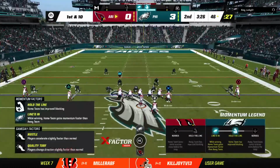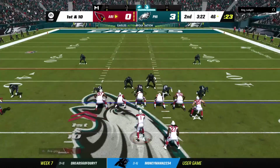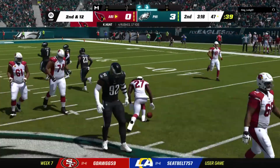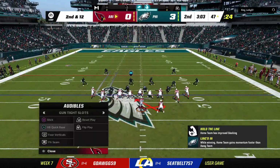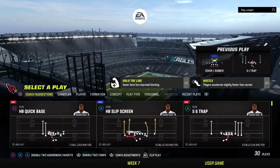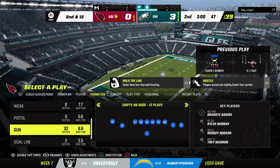So from Philadelphia territory now, here's a 1st and 10 at the 46. Handoff up the middle. Hunt. And he'll lose yardage here. Back at the 47. 2 yards the loss. 2nd and 12. The Cardinals going to use the first of their timeouts. They'll have 2 remaining as we step aside here in this 2nd quarter.